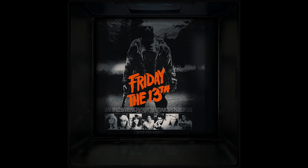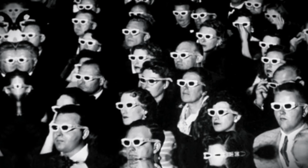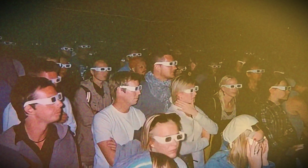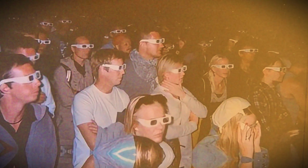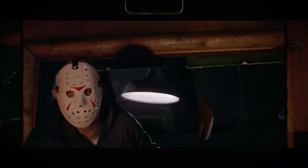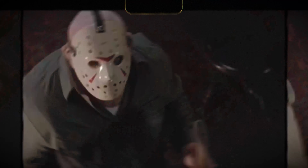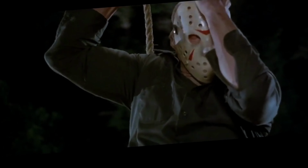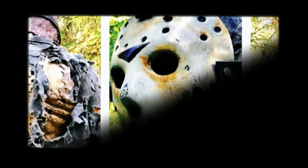In the early 1980s, the Friday the 13th franchise was rapidly gaining momentum, with audiences eagerly anticipating each new installment. And I wasn't alive, but I've heard of the hype. I've heard of it just a little bit. And as the series progressed, there was a growing need to establish a consistent and memorable image for its central antagonist, Jason Voorhees. This desire for a distinctive look culminated in Friday the 13th Part 3, where Jason would rock the iconic hockey mask for the first time, forever altering his on-screen persona.